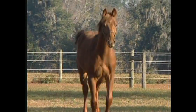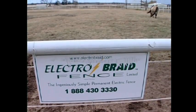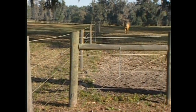The first reason I was interested in ElectroBraid was I had a problem with yearling studs jumping the fence and breeding the neighbor's mares. And so I knew I had to get some type of electricity in that fence. And I visited with Tim McQuay, and he told me about the ElectroBraid. And we came out here and put that up. And I have had no horses jumping the fence since. They have stayed away from the fences, and I have happy neighbors again.